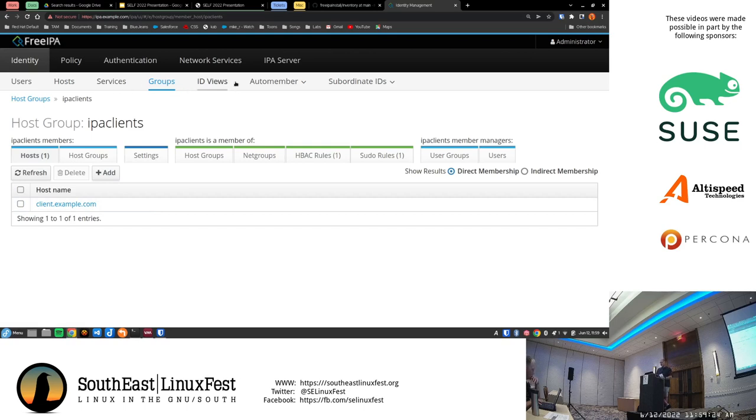ID views, auto member, subordinates, other things that I'm not getting into because I haven't actually delved into those too much. Auto members is basically, you have a certain regex that you go against, and it'll automatically put people in groups instead of you having to manually put them in groups like we did here.